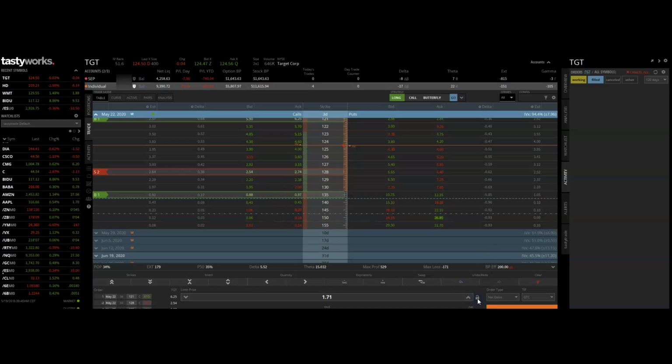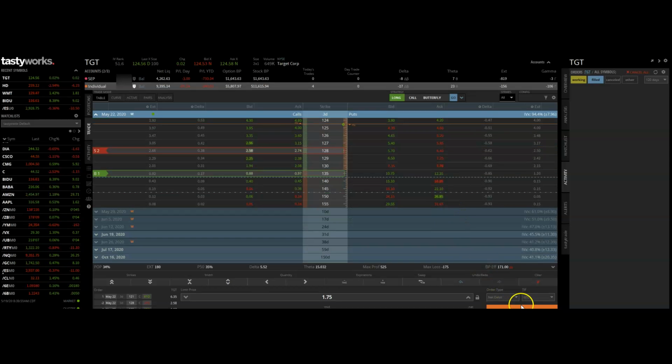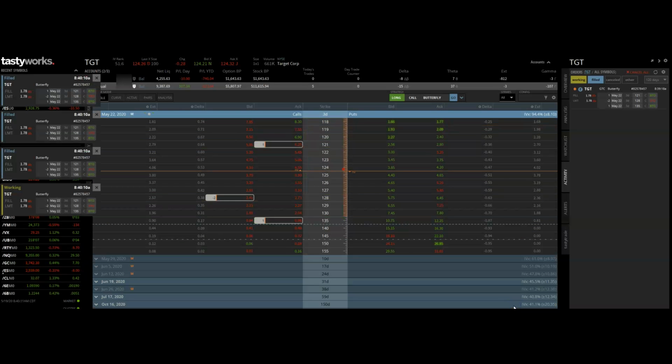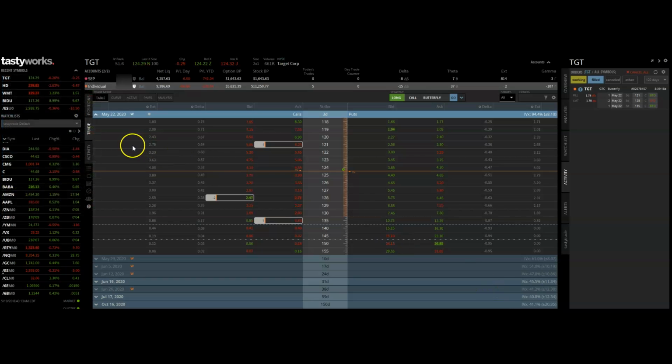Let's unlock this, see what it's trading at. 171 for this trade. I like this. With Walmart jumping so high on earnings, I'm definitely liking this option. So let's go ahead and we'll place this trade. Wow, that went off real quick.